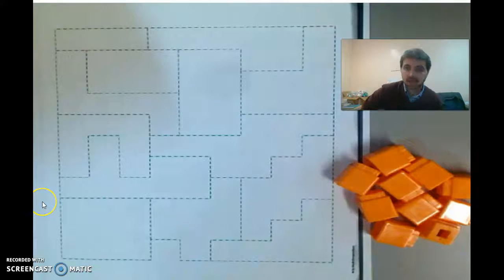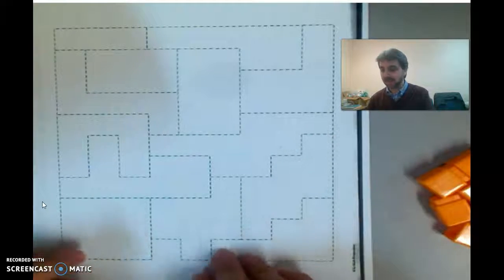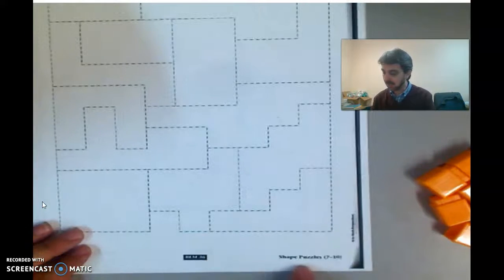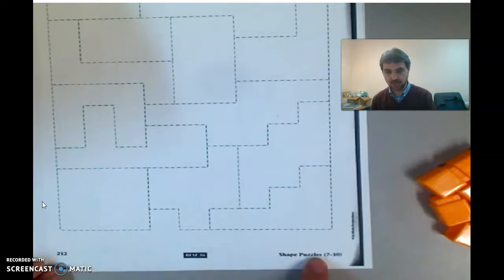All right, girls and boys, that was super fun. Our next activity I am very excited about. I have not done this before, neither of you, I don't think. So let's just have fun with it. All you need is, there are 2 papers in your math packet. One looks like this. It's got these shapes on it. At the bottom it says 212. It says shape puzzles.